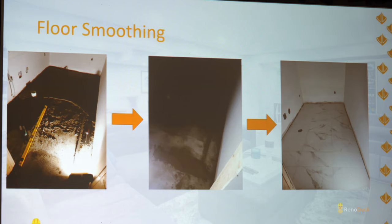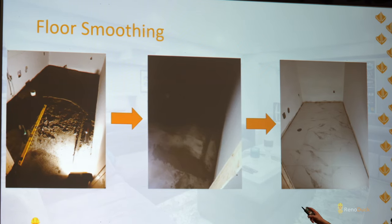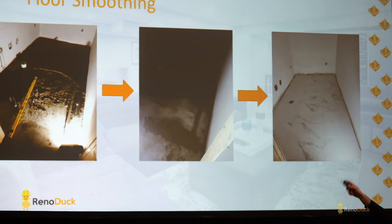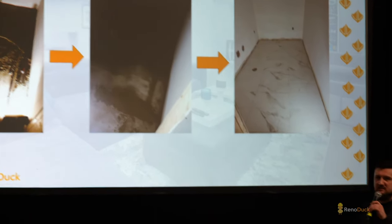This is an example of a very old house where we had to pour sand mix and then concrete in sections, and only then we could put tiles. So sometimes it gets quite expensive, but again, it's still cheaper than pouring the whole basement with concrete.